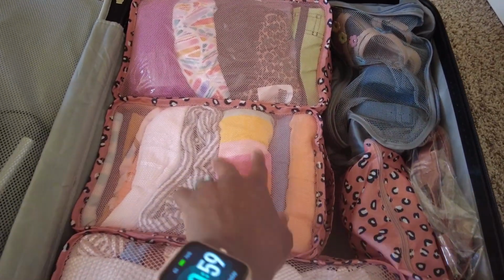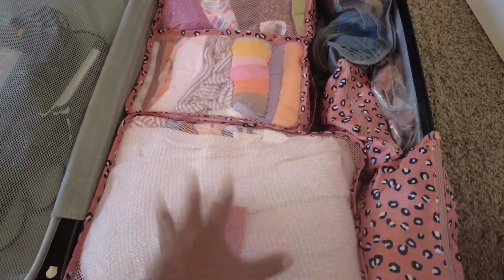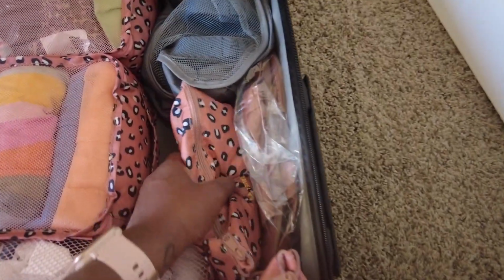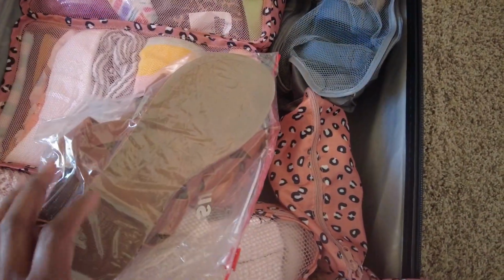This is Ella's cube with all of her clothes for the week. This is mine with all of my clothes for the week. This is my undergarments. I'm not going to show you those. This is Ella's undergarments. And then I have a pair of sandals. They are the flattest things you've ever seen, so they fit right here.